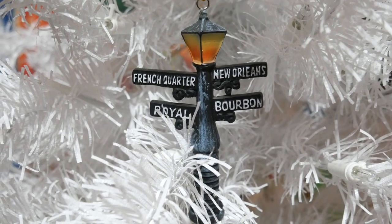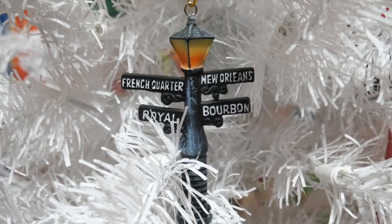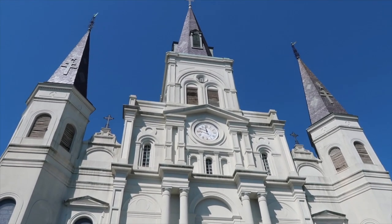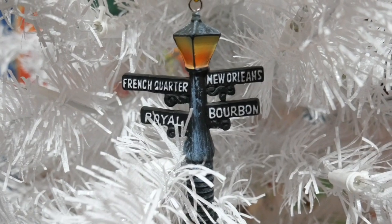Before we ventured onto the Carnival Valor this year, we spent a few days in New Orleans, and this was the first time William and I had been to New Orleans, and we loved it. And of course, we loved the French Quarter where we stayed, and it was just a wonderful few days of eating a lot of great food and seeing some beautiful places.